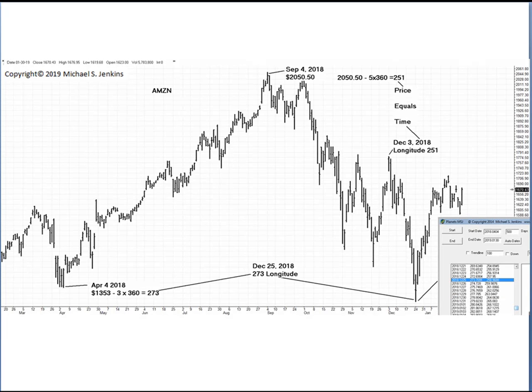Here's a different example using Amazon. If we took the low here on April 4th, it was a big price of $1353, so we subtract 360, 360, 360, and the leftover is 273. And then we find out the date in history when it's 273 longitude, and we find out that's 12/25. Lo and behold, that's the major low.